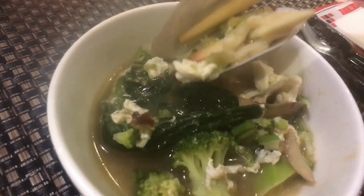Starting off with the elephant clam. Nice chewy texture. It's very nice. Cheers. Look, somebody is still alive.